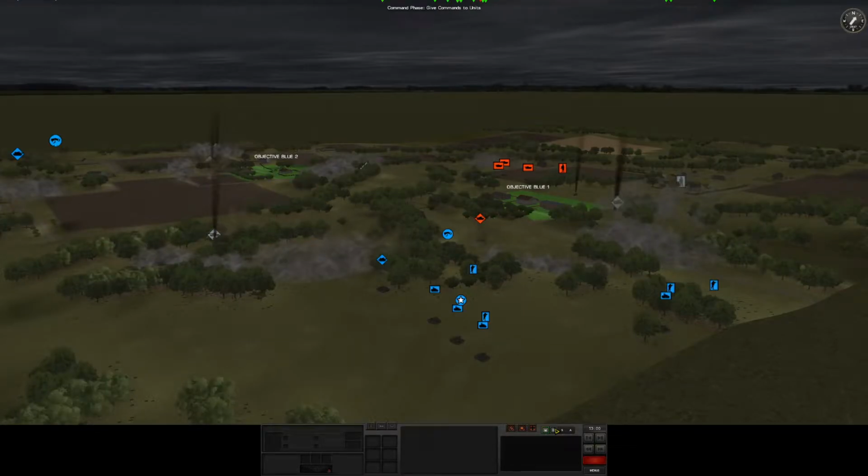Hello, Reconnaissance, and welcome back to Combat Mission Black Sea. We are continuing Charge of the Heavy Brigade, where thus far we've been demonstrating the advantage the US tanks seem to have in optics and spotting, especially in low light conditions.